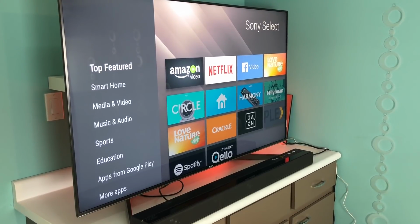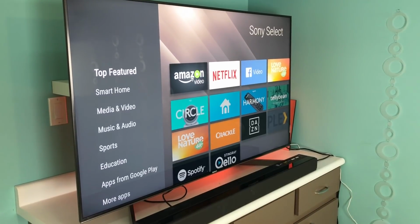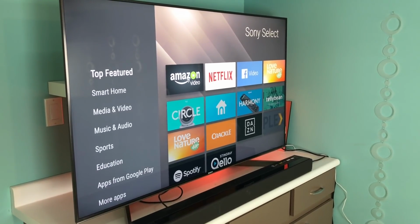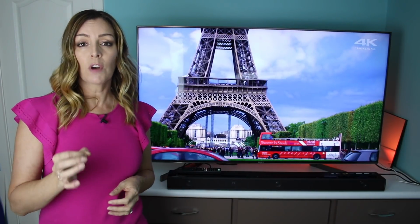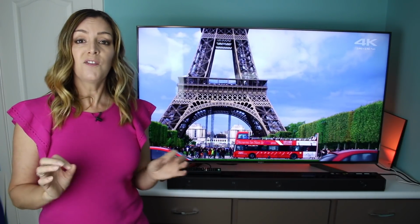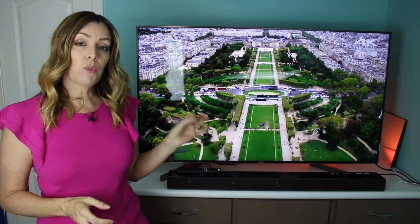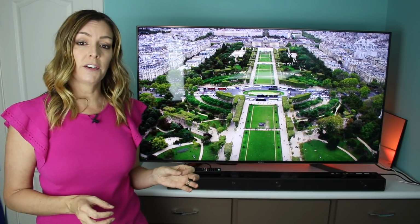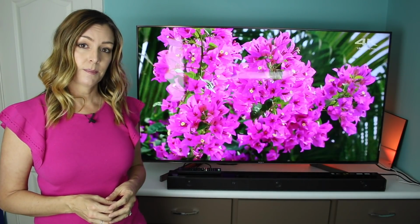Getting the TV set up was really easy. Just turn it on, connect all your cables, and then you'll connect to Wi-Fi so you can access things like streaming services. This TV is a 4K HDR TV, and that means it's got ultra high definition resolution that's 4 times clearer and sharper than HD. So what will you notice? You'll see a razor sharp picture with extraordinary detail, amazing looking colors, and super fine details.